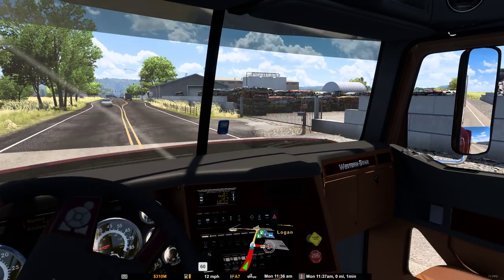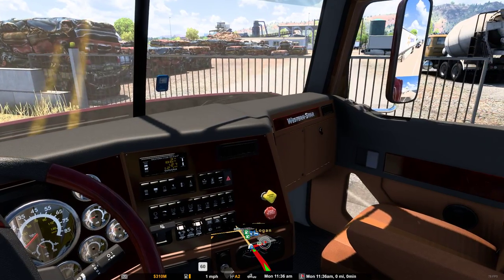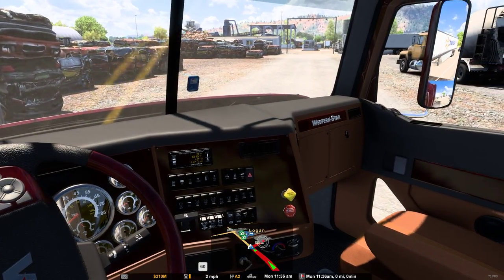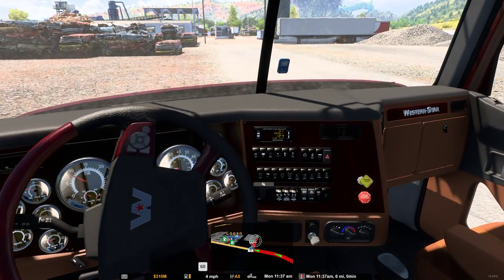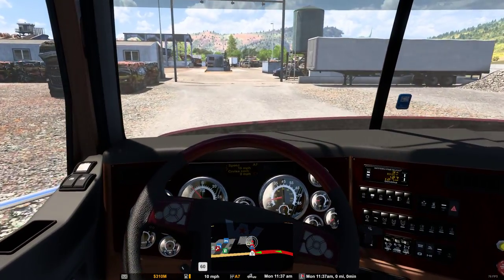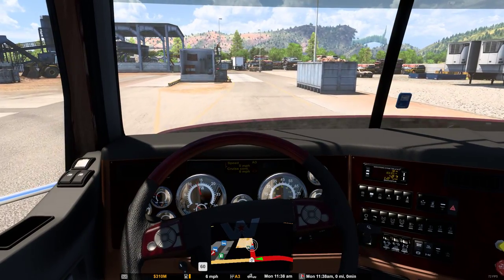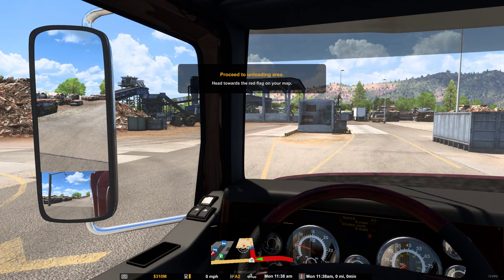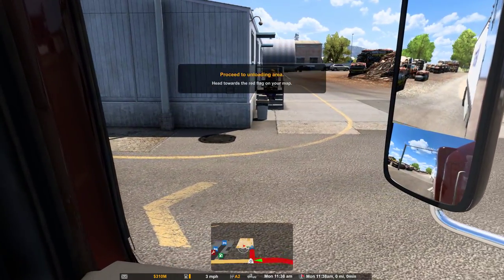We'll have fun getting in here. I don't know why we're hauling a Walmart trailer here, but okay. See where they want it. They want it right over that corner. Yeah, they want it right there.